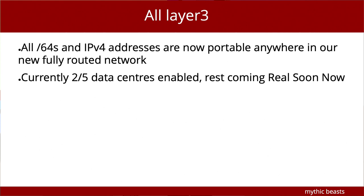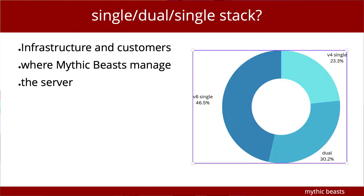Unfortunately, we haven't finished rolling out yet. We're about 2 out of 5 data centers, and we're working on the rest, but that is the eventual aim. So that's the direction we're going in, and we will eventually get there, but it's taking some time. So yeah, that's the basic design. The question is, how are we getting on?